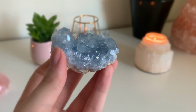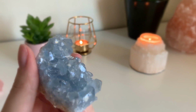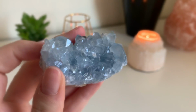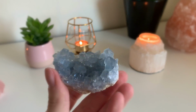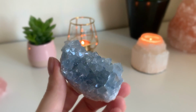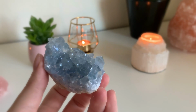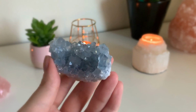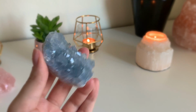I got this one in Germany when I visited my relatives, and it's definitely one of my favorite pieces. And it wasn't even that expensive. Sometimes when I see celestite at some crystal shops, they tend to be very expensive. And I got this pretty piece here at only 7 euros, I guess. Yeah, it was 7 euros, if I recall correctly. And it's beautiful. Just look at it.